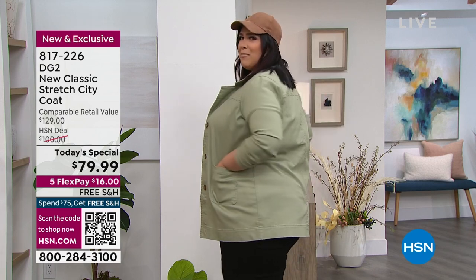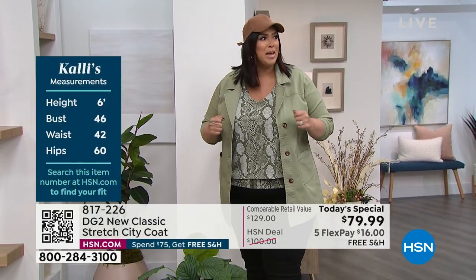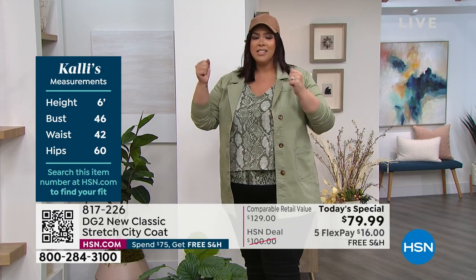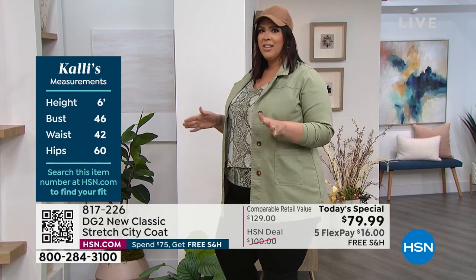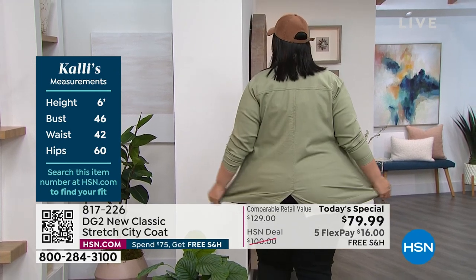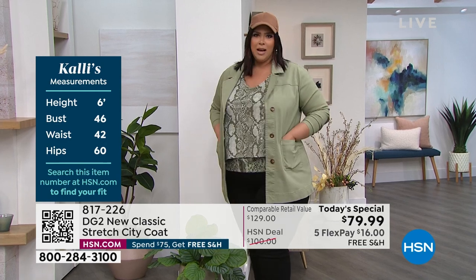Exactly. And I mean, it's such a vibe, right? And the stretch is such a big thing for me. I'm a big girl. I like to get in the car and be able to drive it and move my hands. So I have all the flexibility. DG2 pieces are made to last. You guys can see how it stretches. It forgives, it gives. And the piece is just timeless.